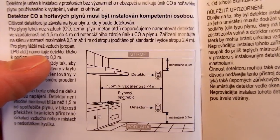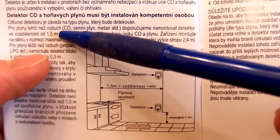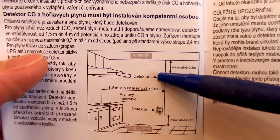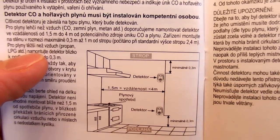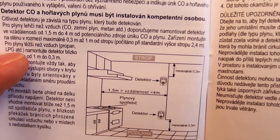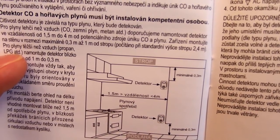And here is the picture where to install it. For light gases, lighter than the air, like carbon monoxide or natural gas or methane, it should be close to the ceiling, and for propane or butane or LPG, which are heavier than the air, it should be close to the floor.